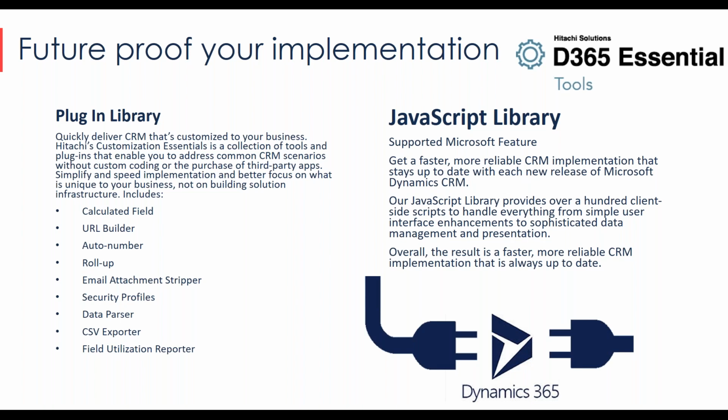Calculated fields, for example, are something that is not out of the box, and if we had to recreate that every time, then you'd have to pay for that every time. However, we're able to pull from our toolbox and use these tools in every engagement to help our customers get further faster. The same thing goes for the JavaScript library, providing over 100 client-side scripts that can handle everything from simple user interface enhancements to sophisticated data.